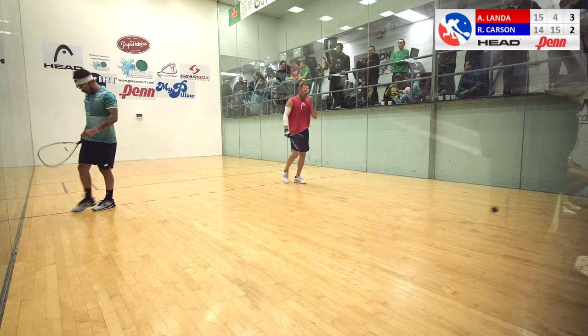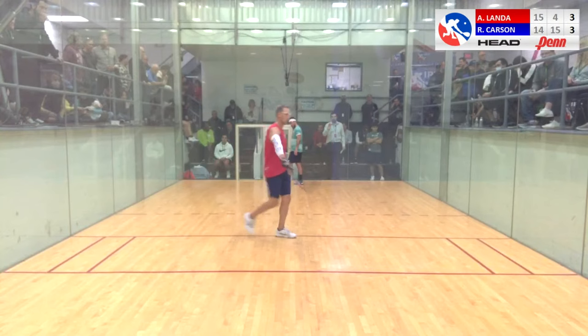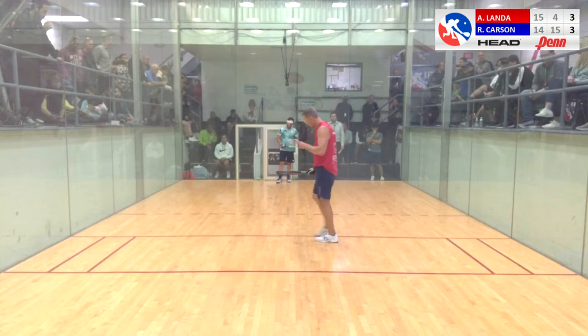Point Carson. Ties it up again. Carson's doing a really good job of keeping the ball going from side to side. Really, Alex is leaning one way and the ball's going the other. That's like three rallies in a row.